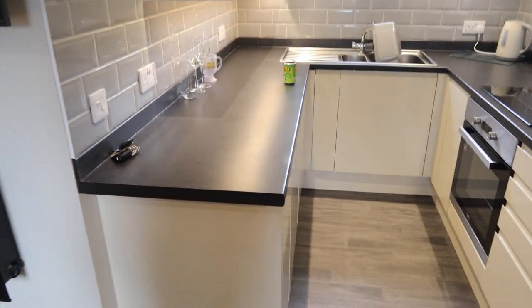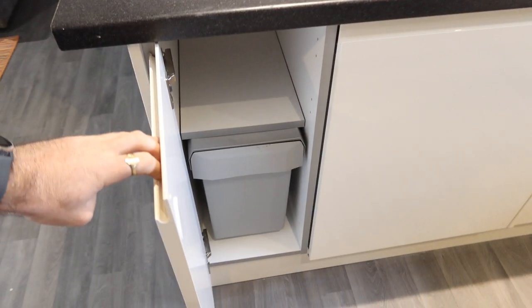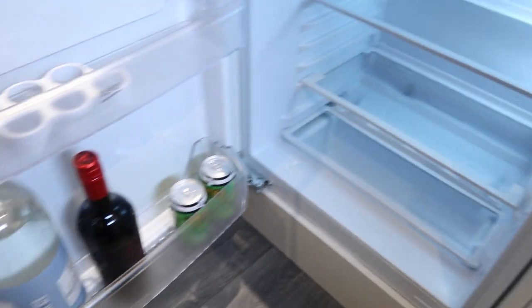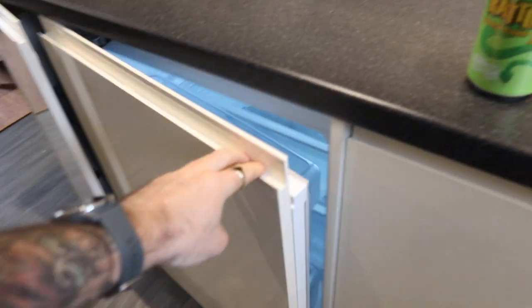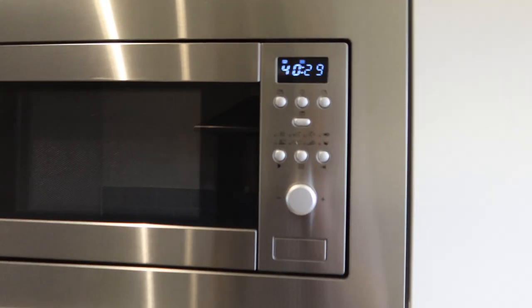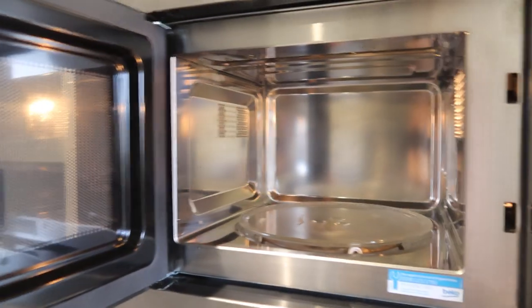So here's the little kitchen. Tiny bin in there. That's the only bin I've found. Got a good sized fridge, which we've stocked up with a few alcoholic beverages. A freezer, pretty good sized freezer for a long weekend. Nice microwave. Quite small actually.